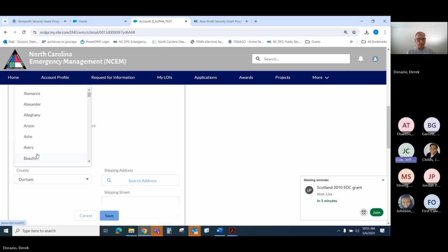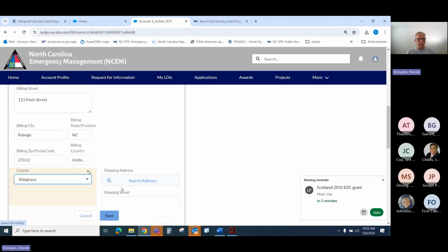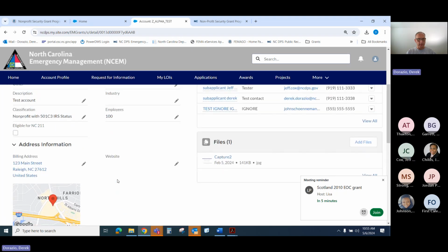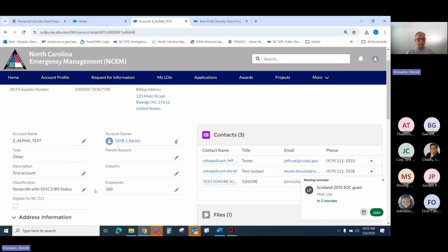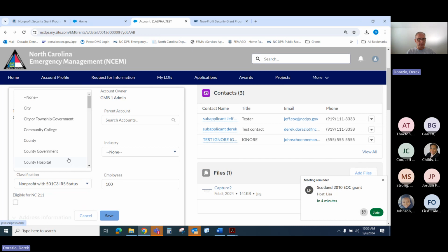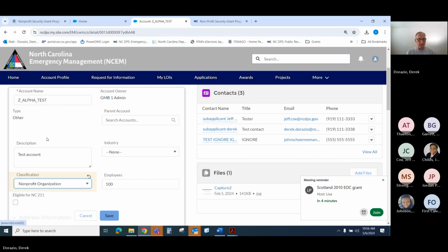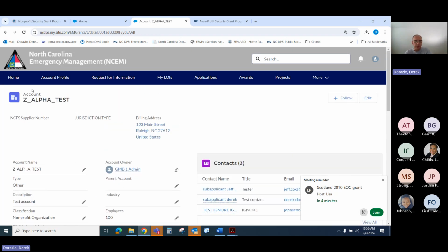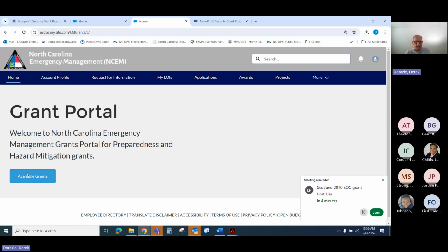Or it probably wasn't set to nonprofit. Okay, let me go ahead and do that. Yeah, the classification. Let me make sure I got all that right. This is just an artifact of us testing here. Make sure it says nonprofit. We'll set it again here. This is our playground account. Sometimes we test a little bit here and we get ahead of ourselves. All right, let's try it again.